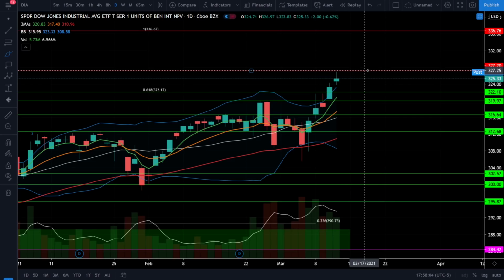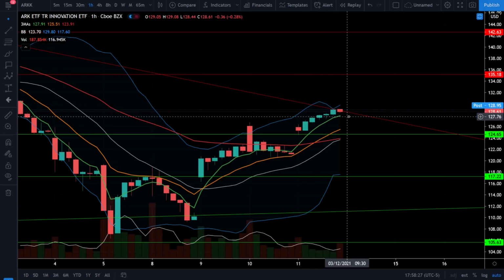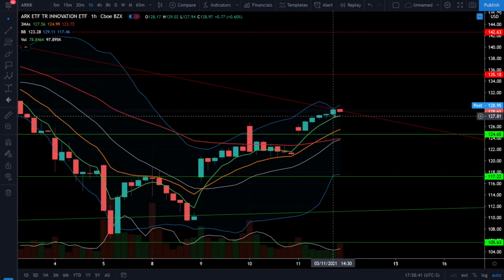On the Arkk ETF, we went up over 6% today and we closed over top of the 13 EMA. If I switch this over to a 1-hour chart, you can see that we haven't quite broken the resistance downtrend just yet, but we are currently testing that level as of the close. So the question on Arkk is, is this resistance trend line going to suppress the price action and we're coming back down towards support, or are we going to get a confirmation breakout on the Arkk ETF?